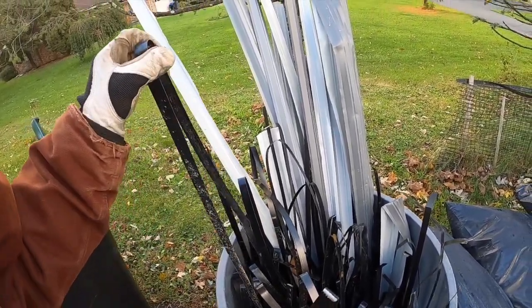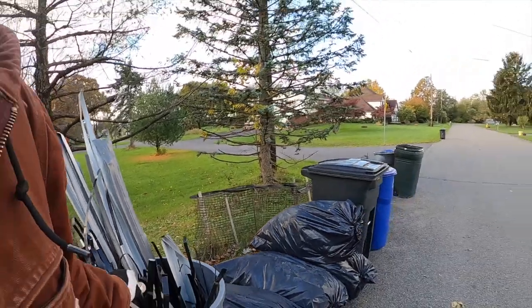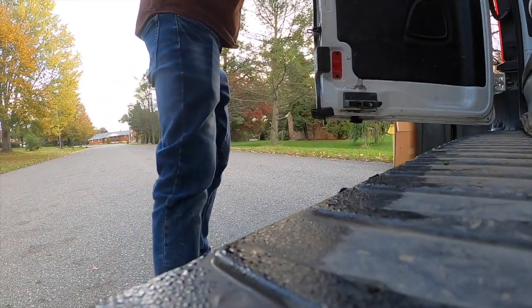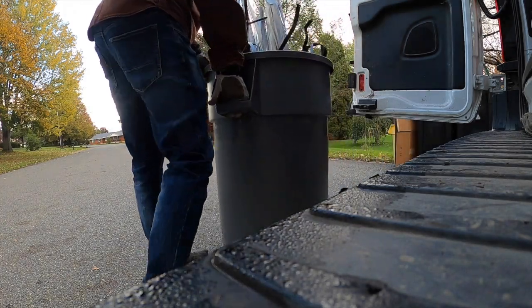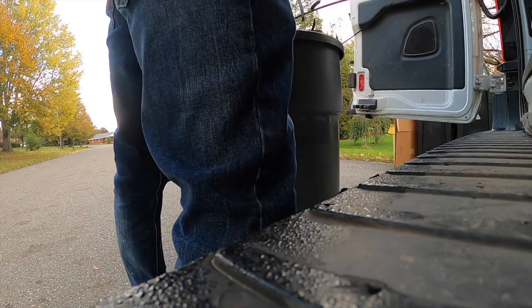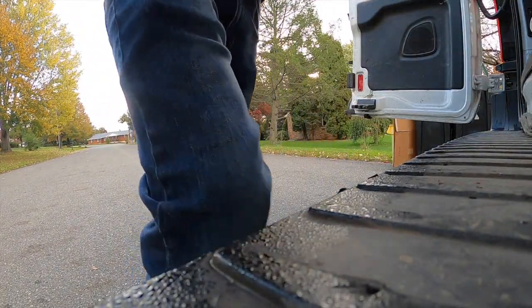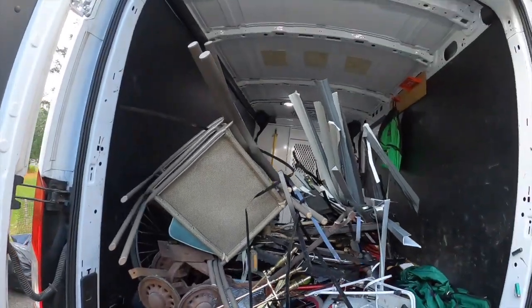This I feel like is all steel. And this I think is aluminum. No, this might be, it looks like aluminum. I think I'll just park closer. There's no one coming down this road. It's all steel. It's all in there, one shot.